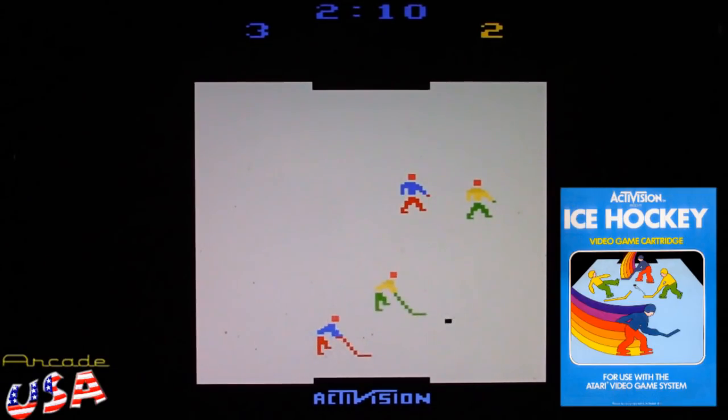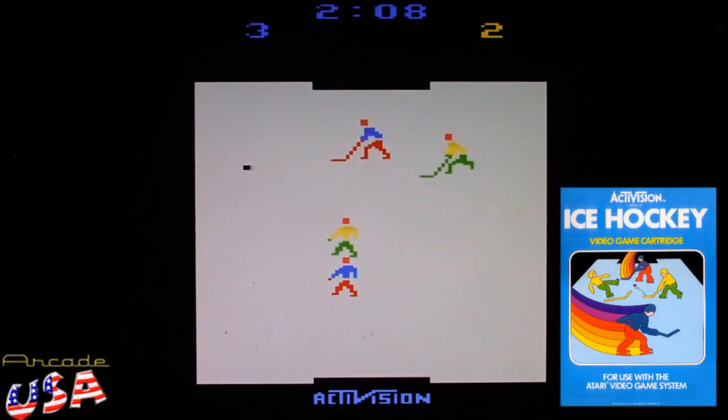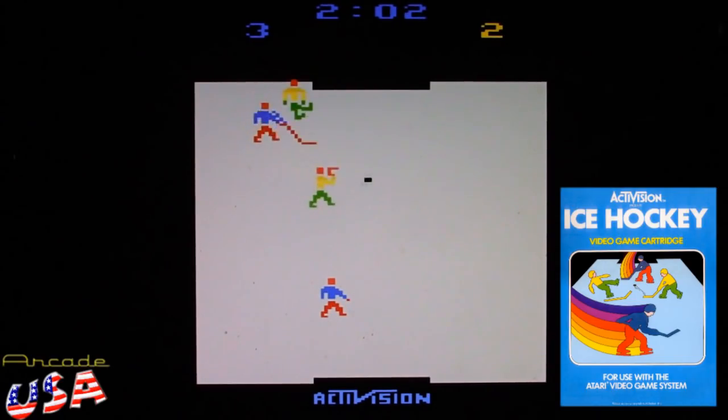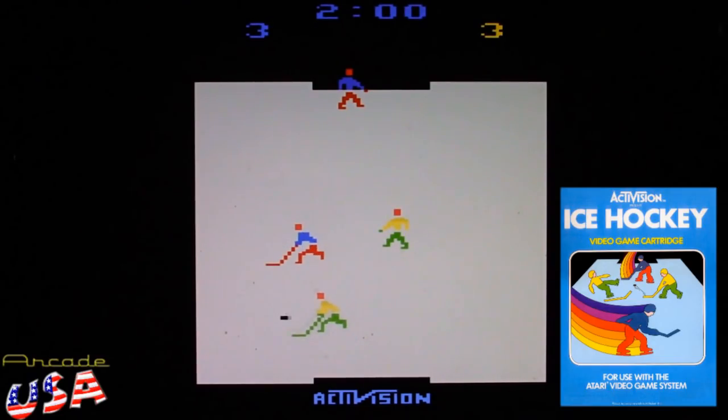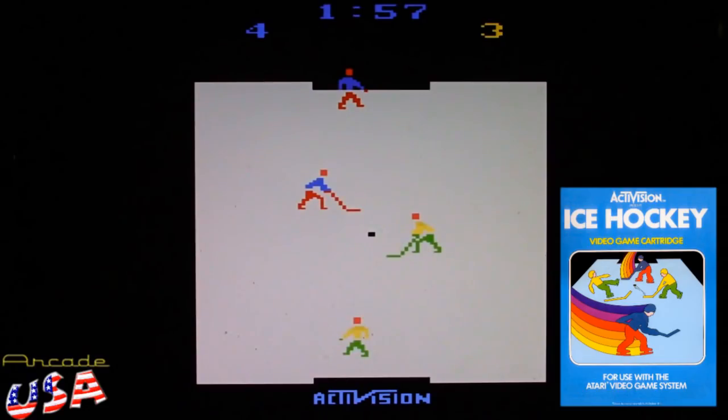Willie's got the puck. No. Pass it. Oh, no. Rats, 3-3. Body check.